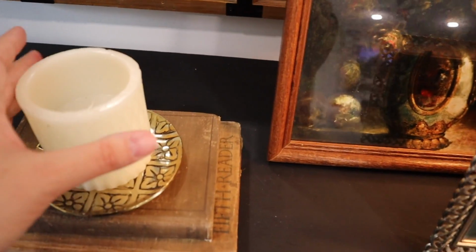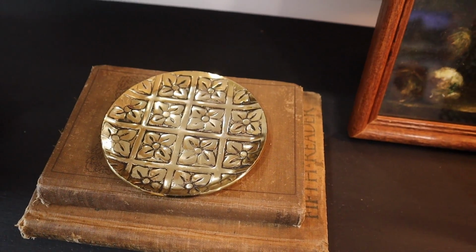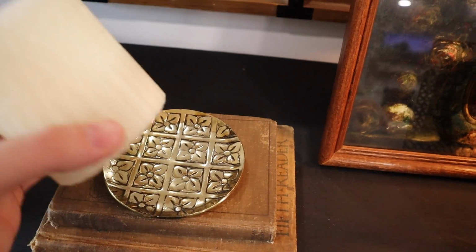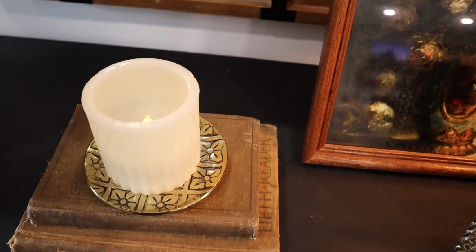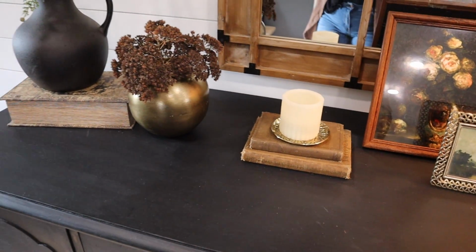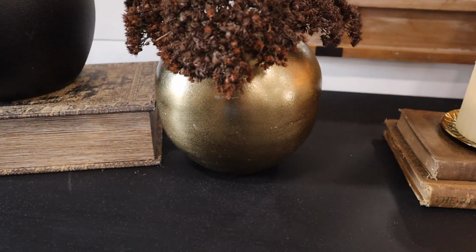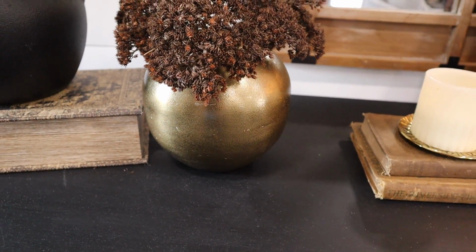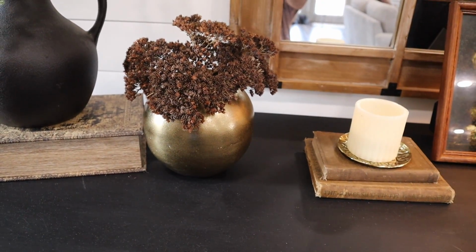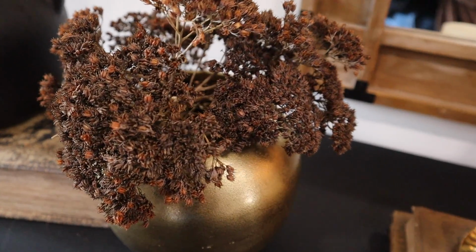And then I have a little gold coaster here that came in a set from Home Goods, and then I just have a battery operated candle that I like to place on top, and at night that gives off a really pretty glow as well. And then over here on the opposite side I have a thrifted vessel. This is originally from Target. It still has the threshold sticker on the bottom actually, but I found that for like $6 I think at our local antique store. And then I just put some dried sedum in there.